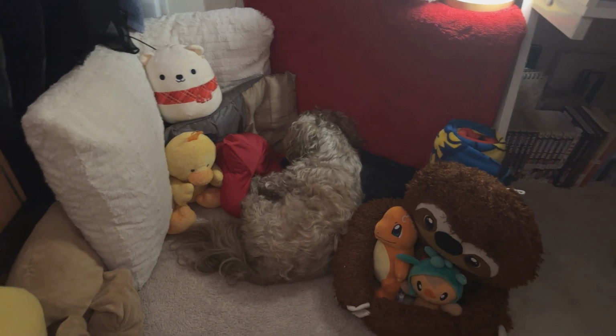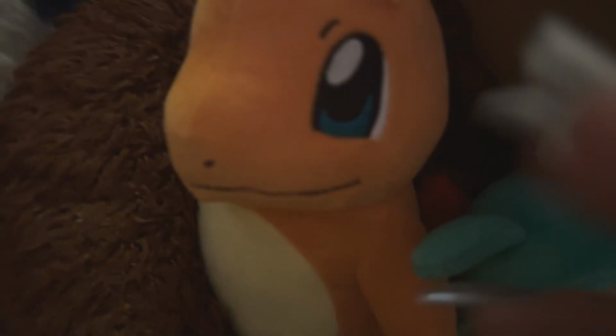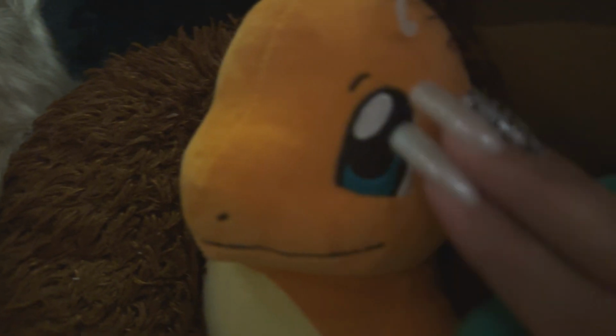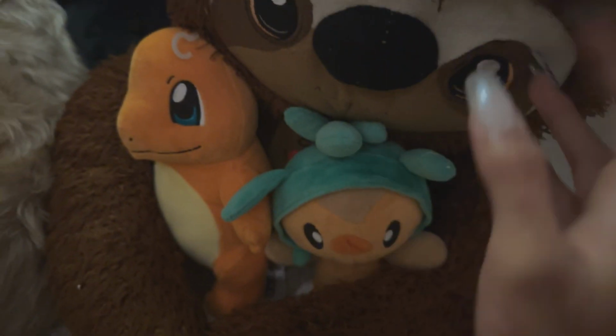He sleeps in my room every night. Even though, actually, he has his bed right here. But he chooses the cove. So, 1 point for cove, 0 point for bed. This is a Pokemon blanket. This is Charmander. This is Chespin. I think he's so cute. Bought him at the mall.